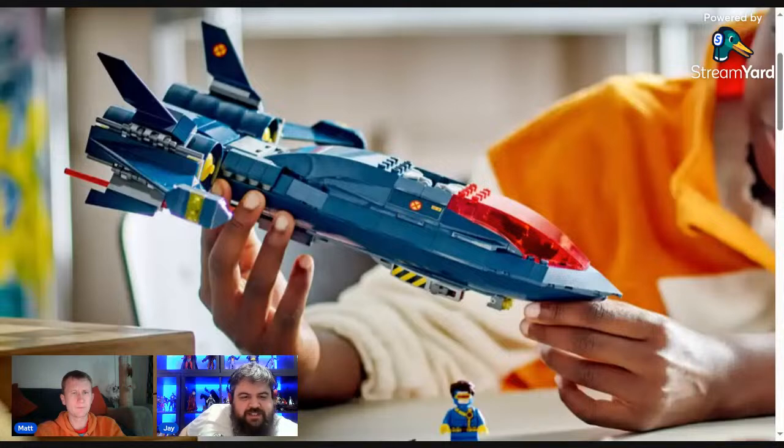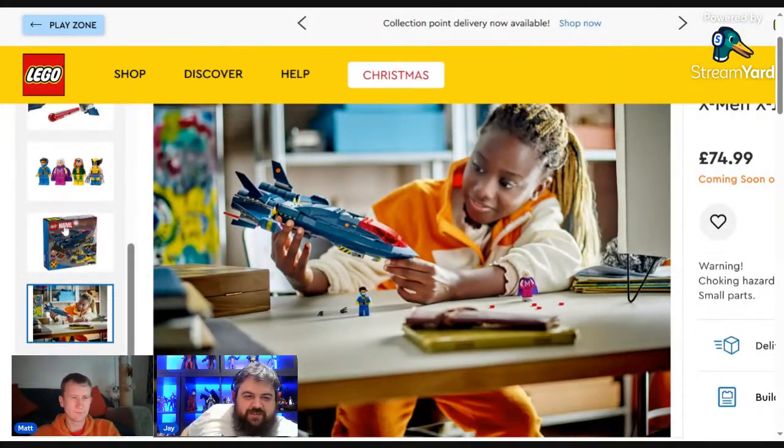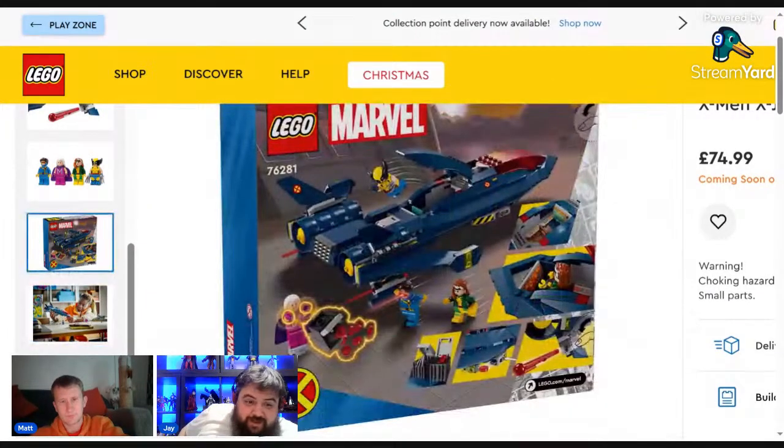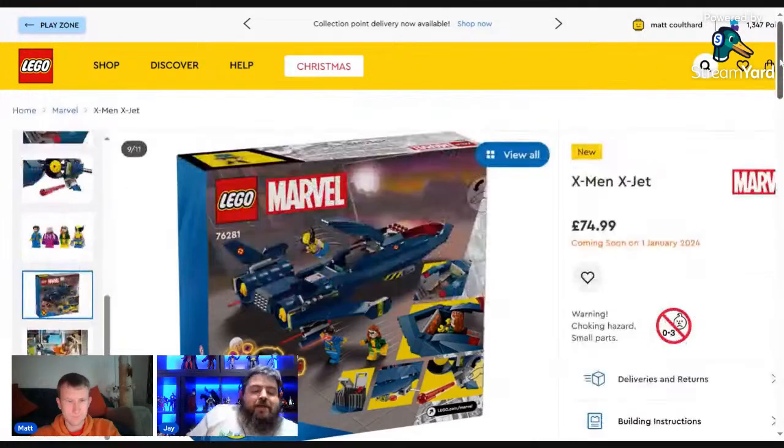Now they're going to have to do a Sentinel. Yeah, I'm sure I'd seen pictures of the Sentinel. I think they did one years ago, so maybe that's what I've seen pictures of. But I'm thinking they're going to do a Sentinel, and then the rest, because you've only got a few X-Men here. You still need Jean, because you need to complete your basic core team.